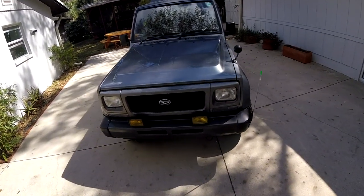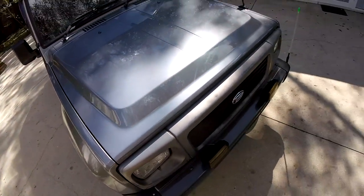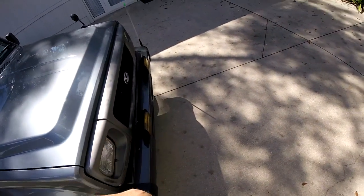This grill, it's all original. It's just a plastic piece that sticks out of the metal frame, or metal body. Never been damaged or anything. And then the front bumper, of course, is clean.